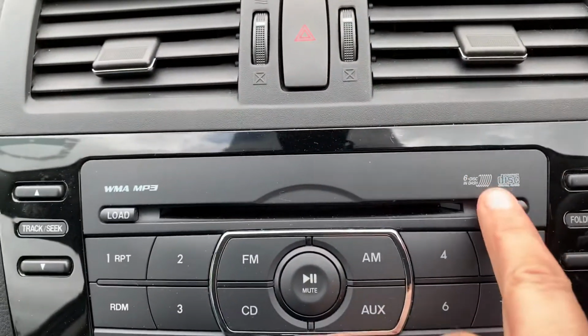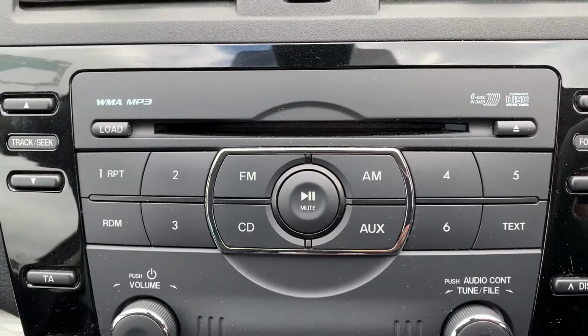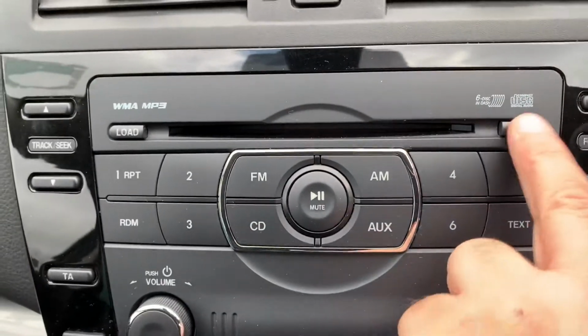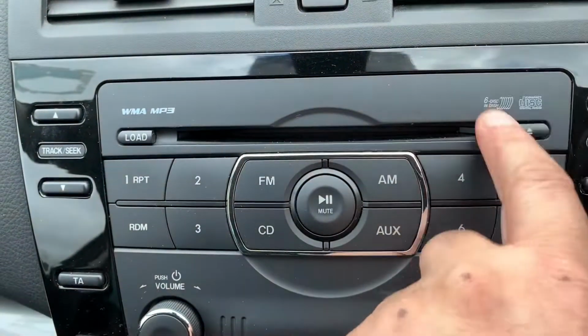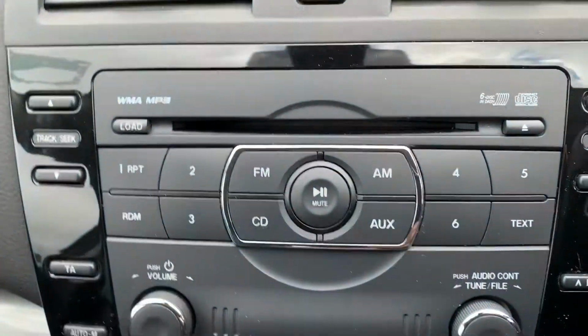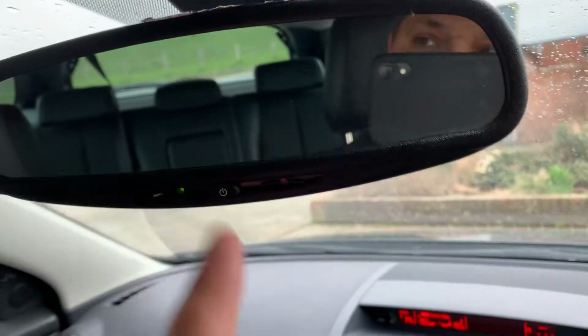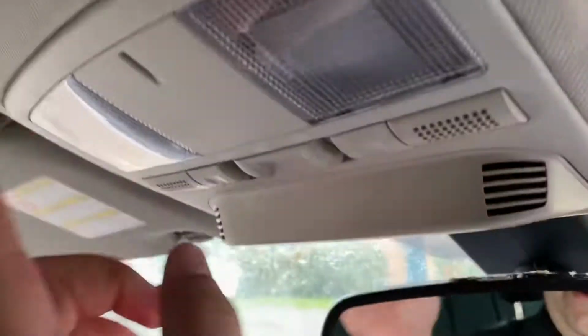You've got a 6 CD changer. I know that's a little bit redundant today, but we still have customers that insist on CD players, and they're disappointed when they see single ones these days. And this is a 6 CD changer, and it also reads MP3 CDs. You've got an auto dimming rear view mirror. You've got all your vanity lights, etc. up here.